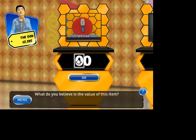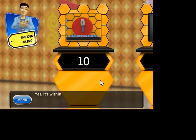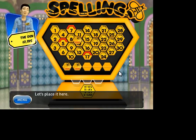I don't know. I will go at least 25. I'm not too sure on that either. The actual retail price is 20, difference 10. Just barely. You get a card. The first one. 7. Let's place it here.